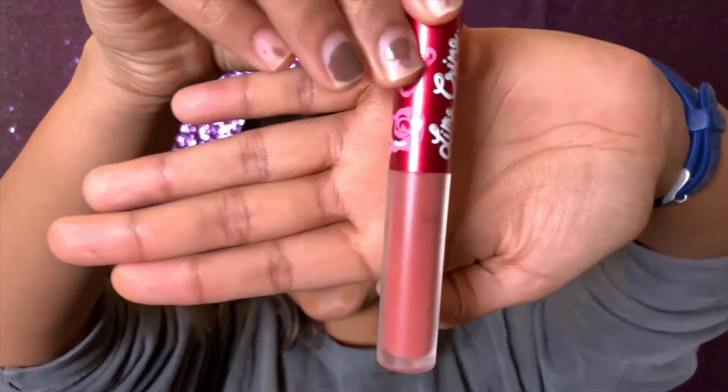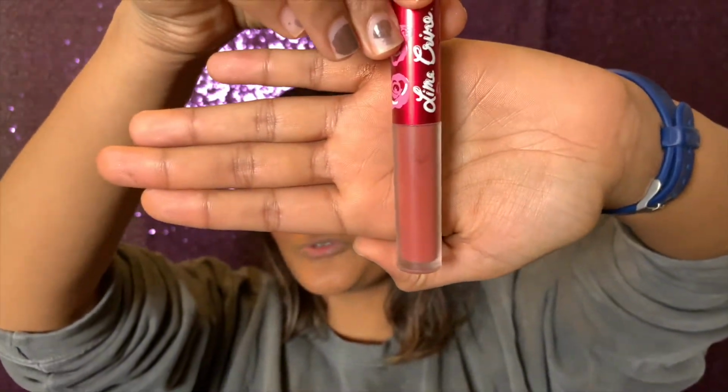My all-time favorite liquid lipstick is from Lime Crime. It's called Riot. I feel like it's the perfect nude for my skin tone. All right, for some reason on camera, this does not look like a nude, but I swear it is not as peach in person. And then I do like to put a gloss on because I find liquid lipsticks uncomfortable unless there is a gloss. I do not like desert mouth.